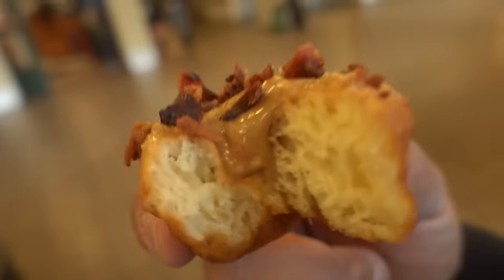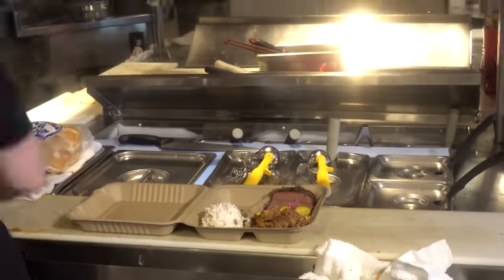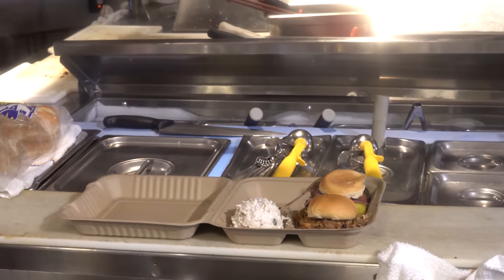Trust me. You may not know it, but you do want this right now. Oh, this bacon is still crispy. I love that. Breakfast, I want some barbecue. This is Pike's Place Barbecue. Heard from a fan this is amazing. So we'll see. Oh, my plate is being constructed.